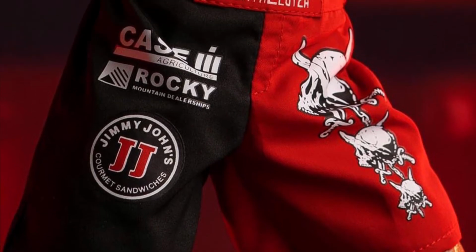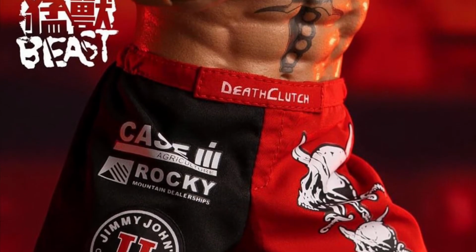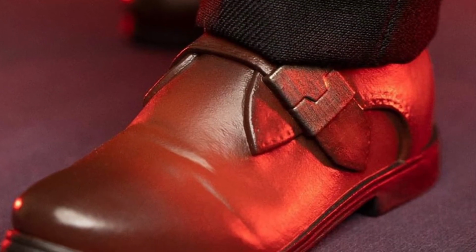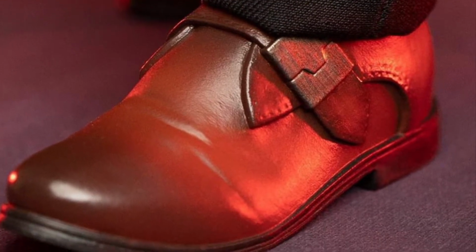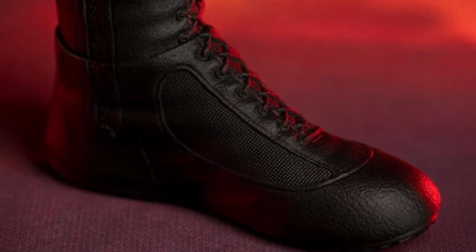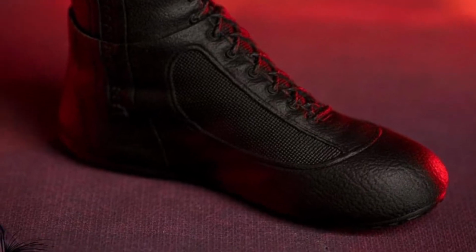Yeah, the detail that One Toys has put into this figure looks amazing. I mean, the shorts look just like the shorts. The shirt is pretty much identical to the shirt. It looks like you can probably switch out the feet, I'm assuming, so one is a pair of dress shoes, one is the wrestling boots, and one is just some bare feet pretty much, so I'm sure you can just pop those out and pop them back in.